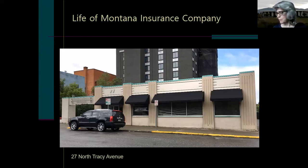This building has seen a fair amount of changes over the years. It doesn't show up on the Sanborns until 1912, and then it shows that it was used for agricultural implement storage, and then as a bus station and auto storage, and then it was a creamery, and then in 1971 through 1974, is that right? Yes, it was the Life of Montana Insurance Company building. And you can see the Baxter Hotel, in this earlier photo, rising up from the armory in the background there.